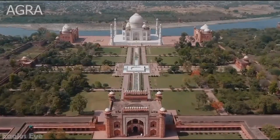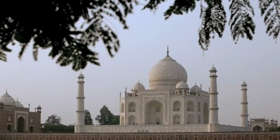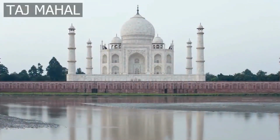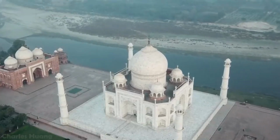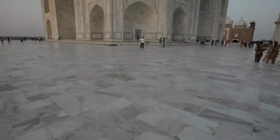In Agra, India, there is a masterpiece of Mughal architecture, which in the world is known as the Taj Mahal. This shining tomb, spread across 42 acres, is the epitome of beauty, but still, it has a heart-wrenching story to tell.